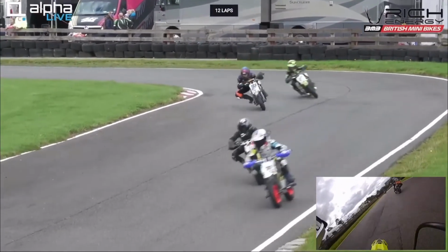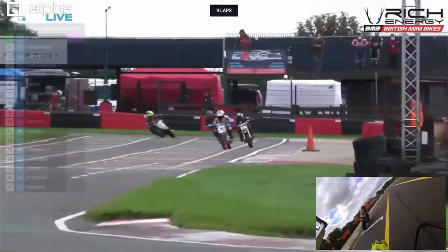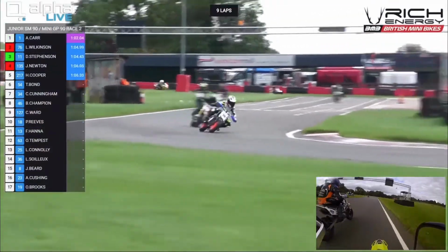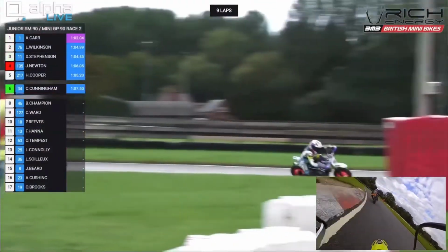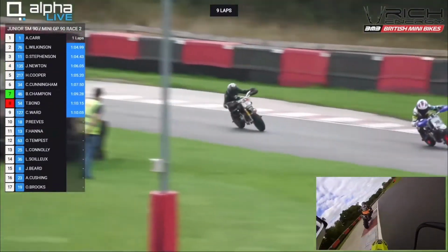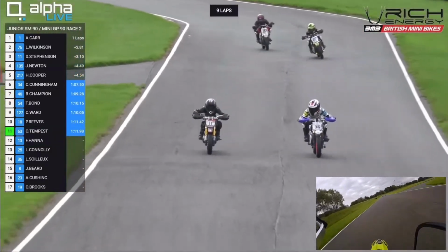And second place, well, it's going to be a tough one, because Daniel Stevenson, championship leader before today, is definitely starting to make inroads into Wilkinson now. Stevenson with a good second half of the lap there. Of course, this race is a little bit shorter than the first moto, so a little less time for Stevenson to get through, but Arnie Carr getting a great jump as Stevenson charges down the inside.